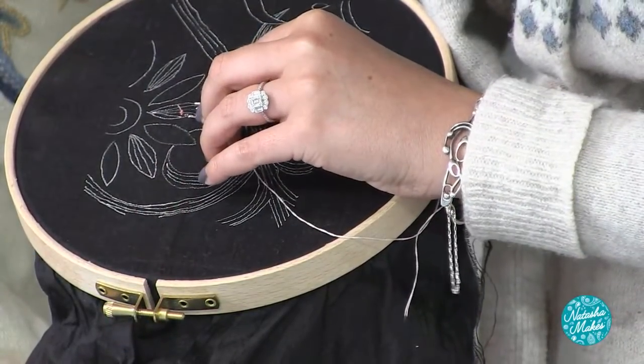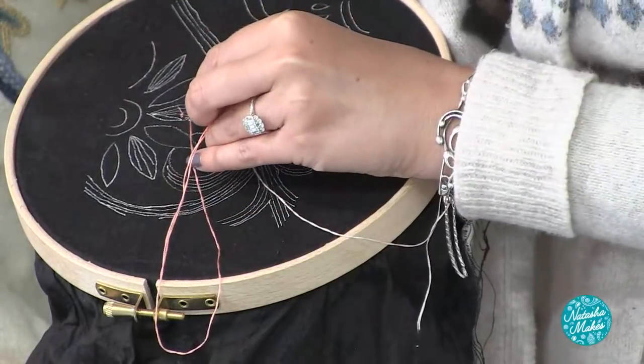So what I'm going to do is, I've started that thread in the middle because we know we're going to cover it.